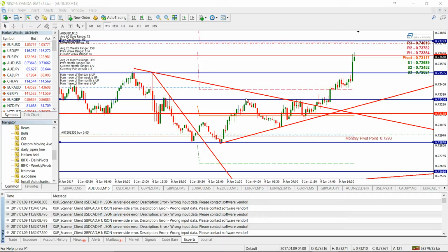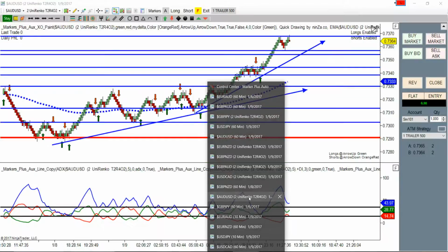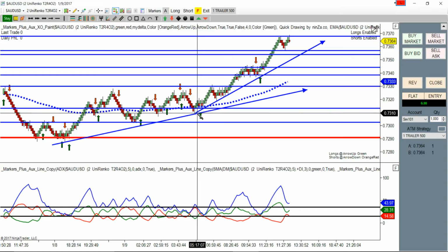Hits this resistance zone, pulls back, hits the trend line, hits this trend line, and then we're getting to a wedge pattern, and boom, we break right out exactly to the power zone on the Aussie dollar. So we took that trade, and we took the dollar Canadian trade. As you can see here, this is the NinjaTrader platform, and this is the Unirenko.